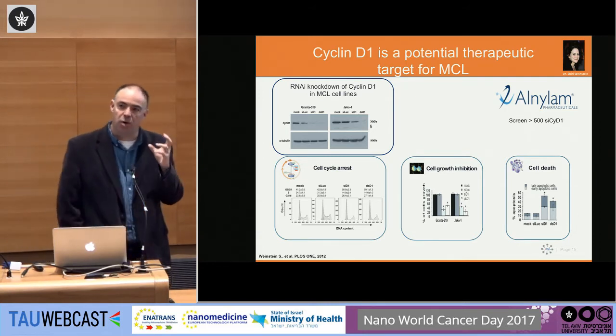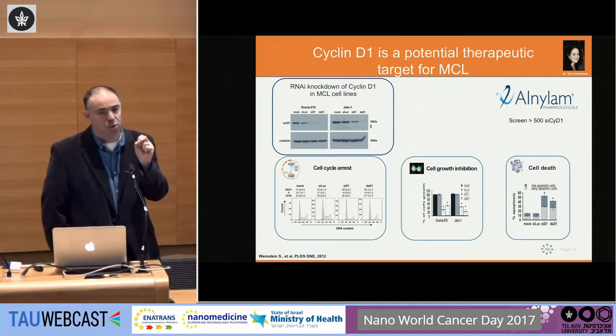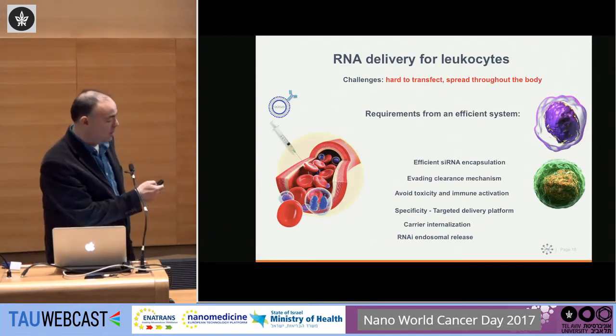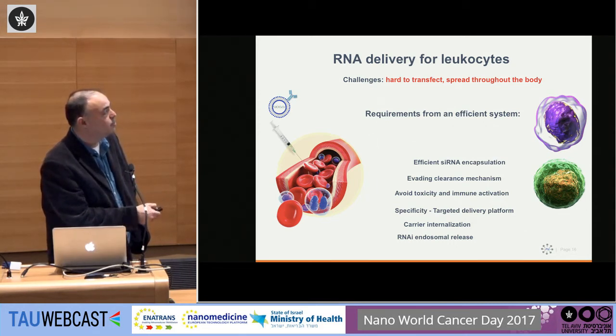So you have a potential drug in hand. How are you going to administer it to the patient? And how are you going to make sure that it goes only to the diseased cells? There are a lot of challenges in this field. The problem is that leukocytes in general are very hard to transduce or transfect with nucleic acid. They're spread around the body, and there are very specific requirements. In normal lymphocytes, the majority of the cell inside is the nucleus, and we know that nucleic acids like siRNA work only in the cytoplasm.